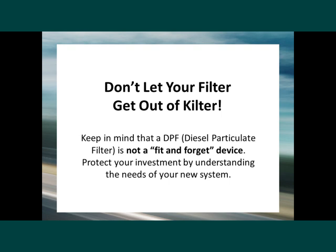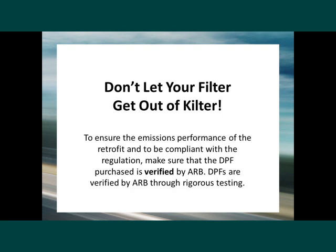Keep in mind that a DPF, or a diesel particulate filter, is not a fit and forget device. You will need to protect your investment by understanding the needs of your new system. Furthermore, to ensure the emissions performance of the retrofit and to be compliant with the regulation, make sure that the DPF purchased is verified by ARB. DPFs are verified by ARB through rigorous testing.